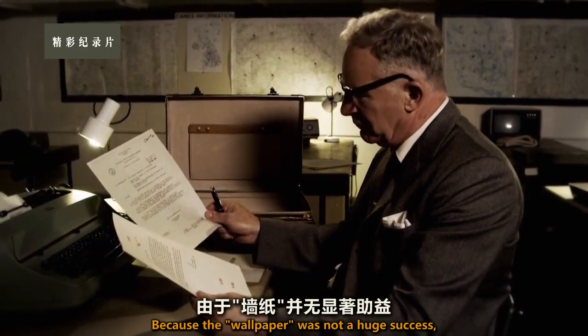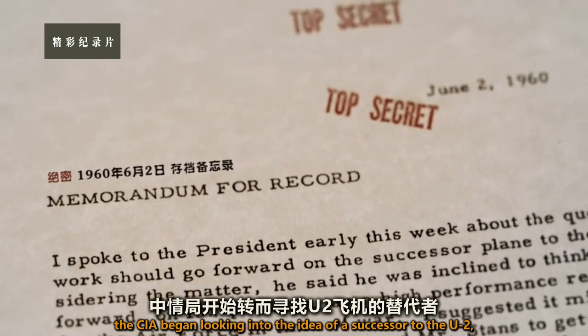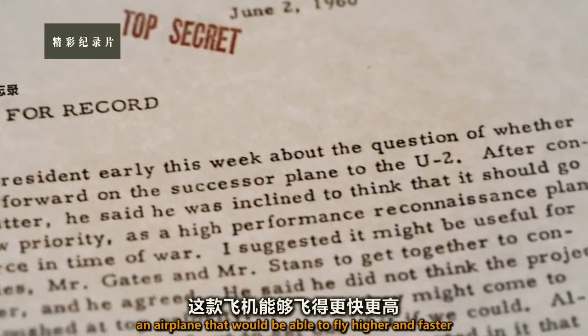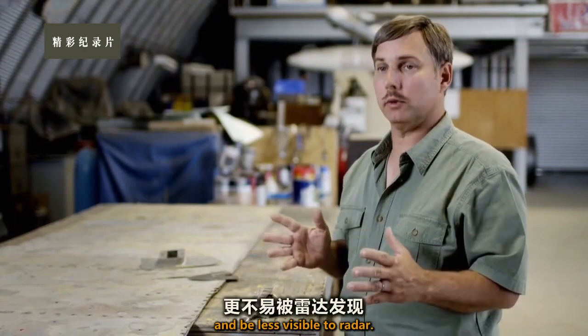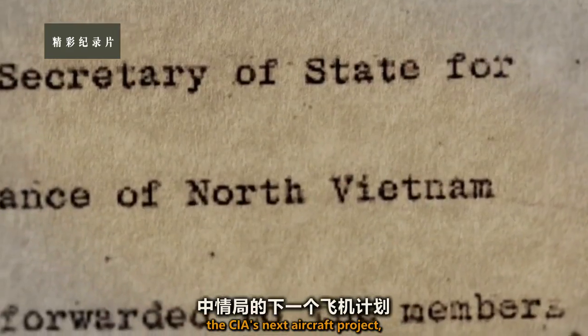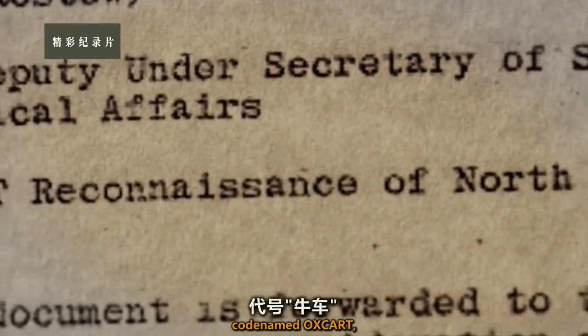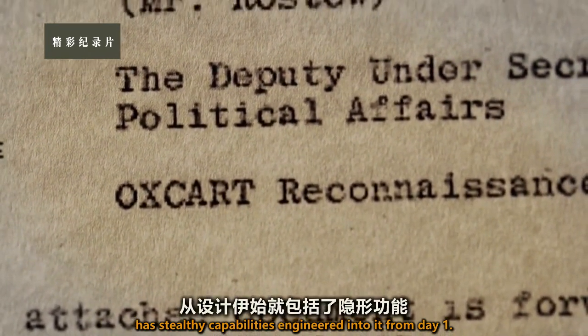Because the wallpaper was not a huge success, the CIA began looking into the idea of a successor to the U-2, an airplane that would be able to fly higher and faster and be less visible to radar. Unlike the U-2, the CIA's next aircraft project, codenamed Oxcart, has stealthy capabilities engineered into it from day one.